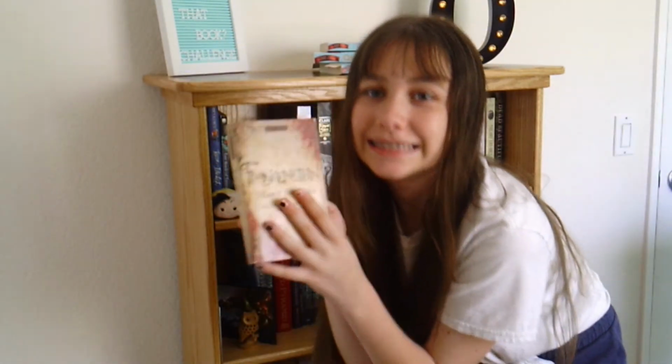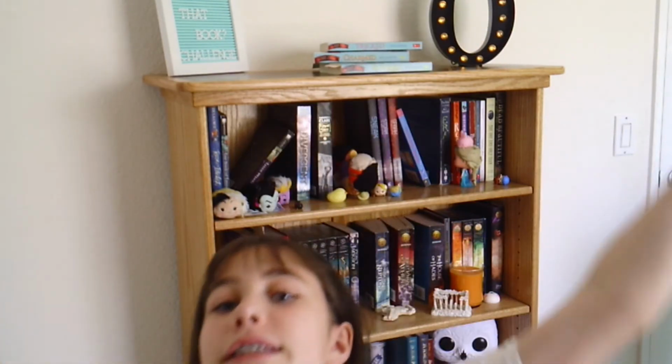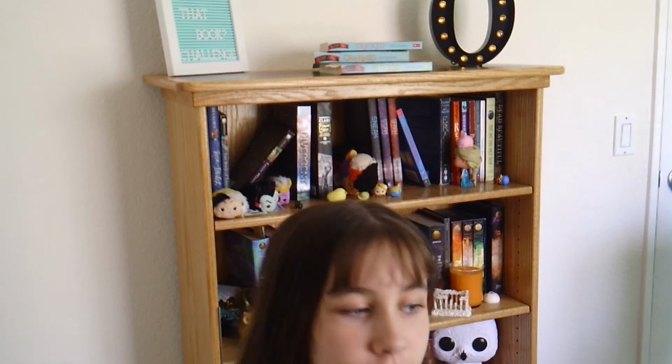Do you have a book with a character's name in the title? And I do. I have Frankenstein by Mary Shelley. I did not have a book with 2 maps in it, unfortunately. Next question was, do you have a book that was turned into a TV show? And I do. I have City of Bones. The entire Mortal Instruments series was turned into a TV show.